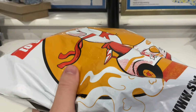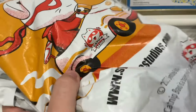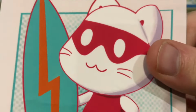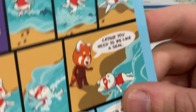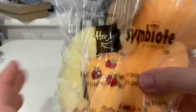Obviously, I've had a Flufflepuff from them before, and she's really cute. But, well, actually, before I get that out, let's have a look. There's a little flyer in here, and I've never seen one of these before. It says Catnip Bravo. That's who it is. Okay, so this is just about some of their other products that they're doing. Enough of that. You can probably tell who this is. Oh my god! It's Applejack! Oh, look at her. Right, I'm gonna get her out.